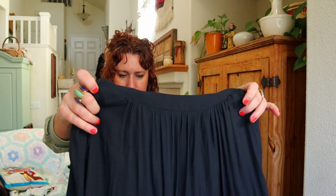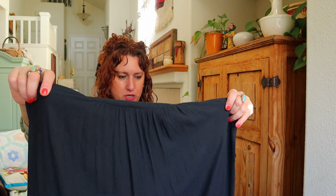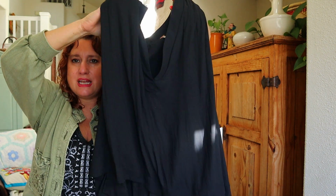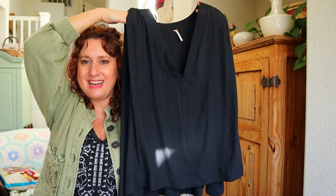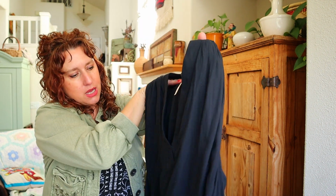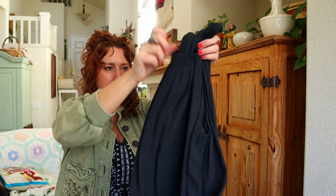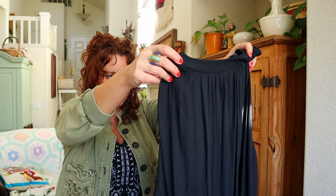Oh, look at this. Oh, it's a peasant top, but it's got a unique style. So it's a black top. It's a tank, but it has tons of pleating and draping. So this is the sort of thing that's gonna look fantastic on. Oh my gosh, I'm so grateful.